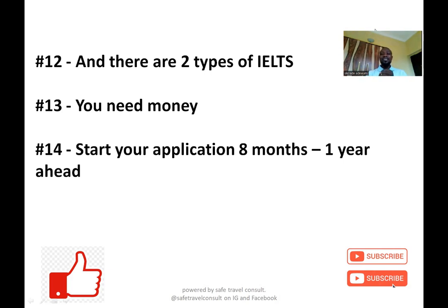Let's say you want to relocate by September. You should have started your processing and looking for admission by October, November of the previous year, or December, January of that year. Because that September admission will close by maybe February, March, April.